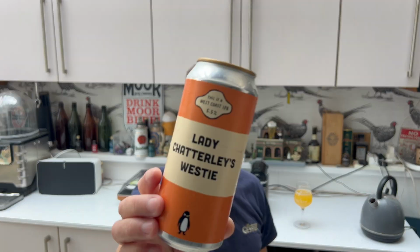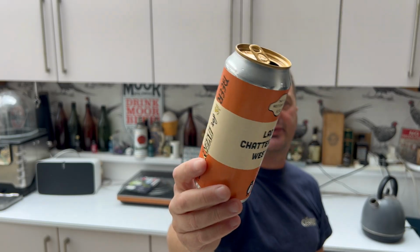Lady Chatterley's Westie. I like it. Beer is for everyone. Pretty decent beer called London. I like that and have to give it a Stone the Crows 9 out of 10. 9 out of 10 from Real Ale Craft Beer.